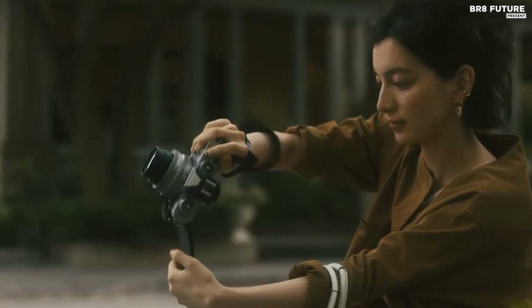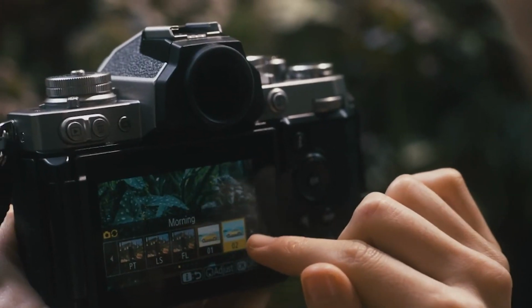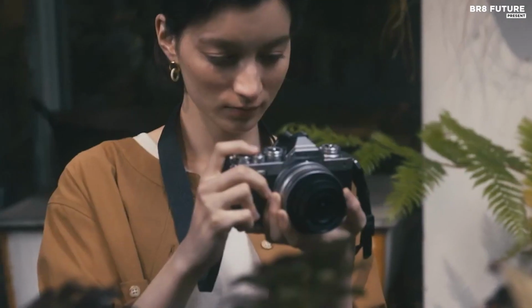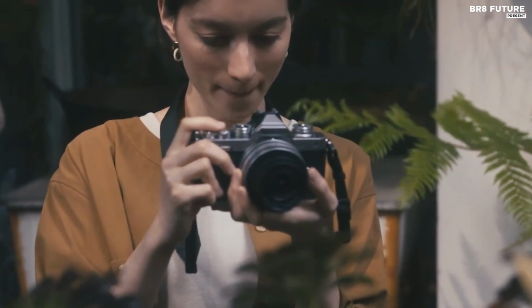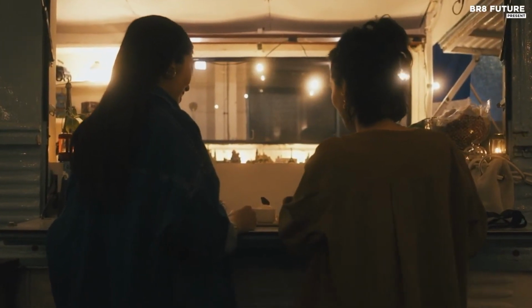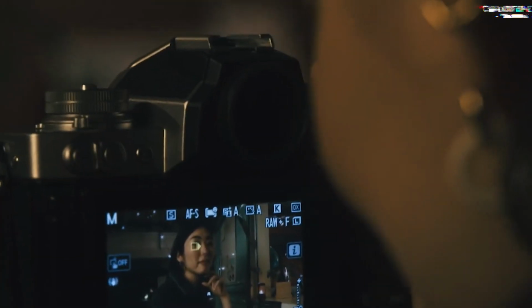While the Z FC has been a fan favorite since its release, some photographers may be disappointed with the limited number of lenses available. However, Nikon and third-party brands are working to expand their offerings in the future. At a price point of $856, the Nikon Z FC is a solid investment for anyone looking for a high-quality mirrorless camera that's both easy to use and stylish.